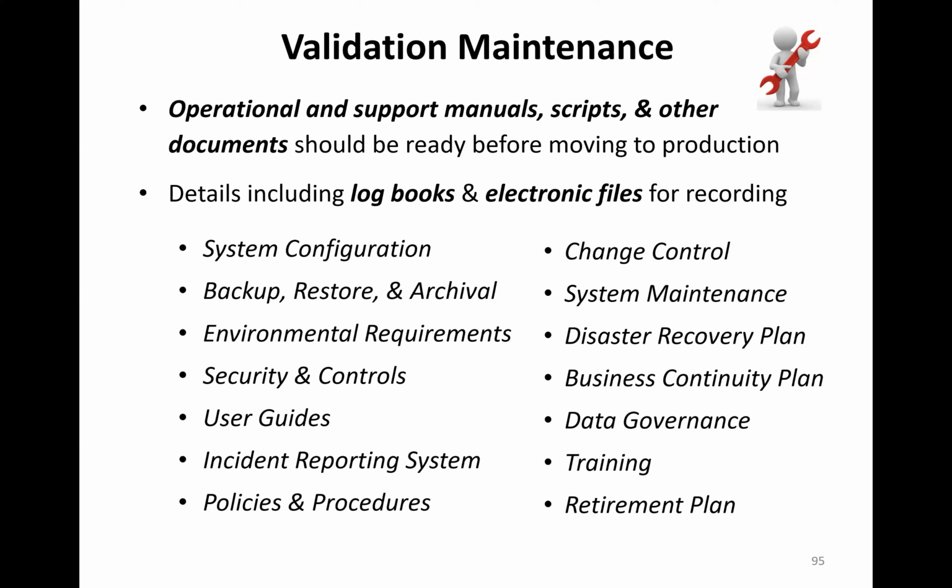Security, controls, user guides, incident reporting, some mechanism for reporting, investigating for root cause, remediating, retesting, the policies and procedures needed, change control, system maintenance. If you have preventive maintenance, you need those records. Disaster recovery plan. If it's an on-premise server, your IT organization would be in charge of that. If it's a vendor, you would go to their website and find out what kind of disaster recovery plan they have.